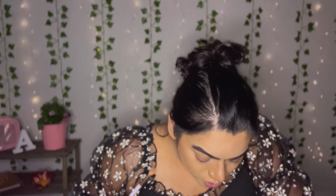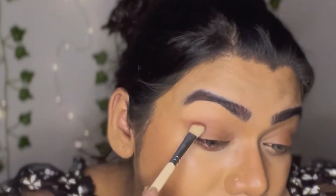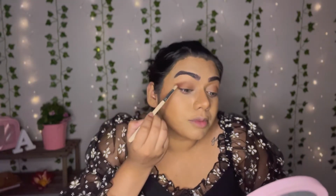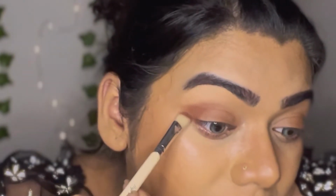So I'm going to use the shade Cocoa now, and I'm going to make it deeper using the shade Elegant from Faces Canada. I'm going to use this angled brush that I have, and I'm going to deposit this shade in my crease. So just at the edge there, and bring out only till the middle of your eyelid, not all the way in, because we'll blend that. So I'm just going to deposit it towards the end here, making like a V kind of situation, as you can see. And then I'm going to do the same on here.